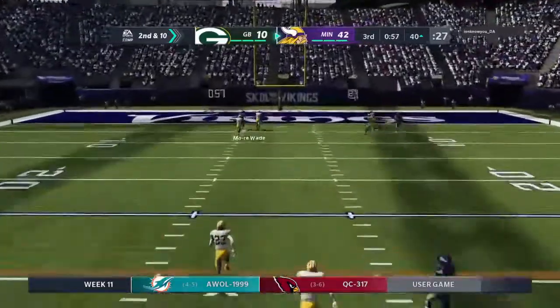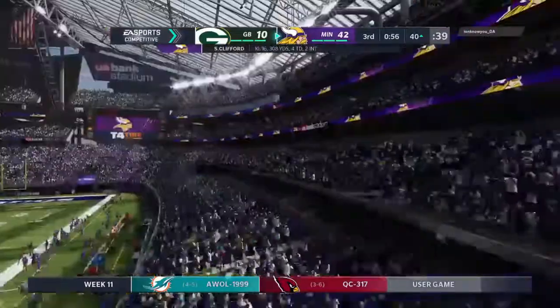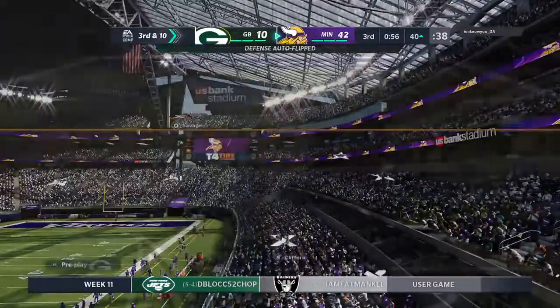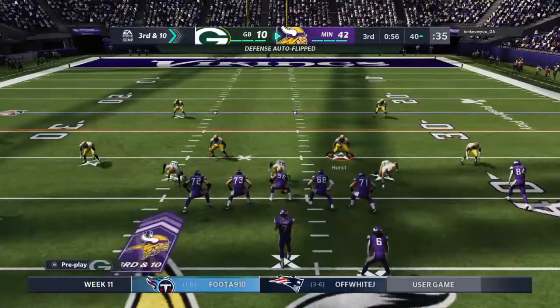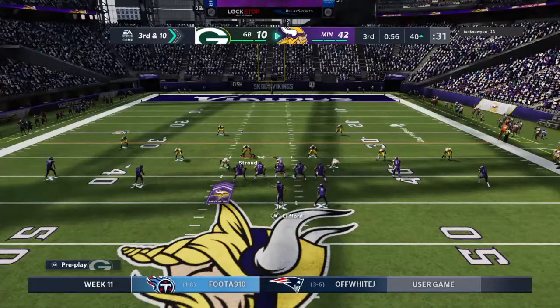Well, he's going to let this go for the end zone. Back in the end zone, could he get his feet down? No, it's incomplete. Finally, a good play there defensively on the deep ball. The secondary has had its struggles this entire game. Offensively, they've had their way with them.